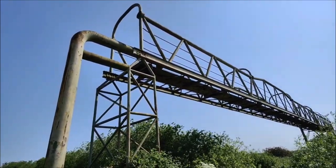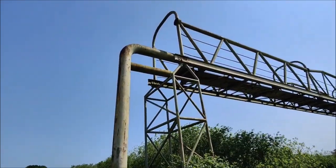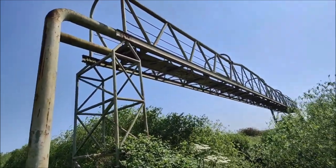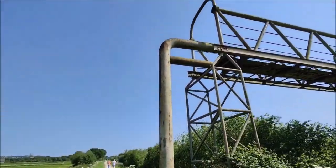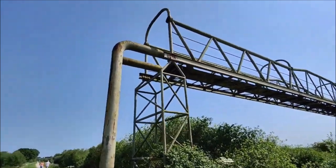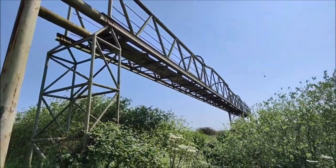As you guys can see, I don't know if that is intentionally like that or if you used to be able to cross it like an old ferry bridge, but obviously you can't get up there now. I'm not too sure with this one, so I'm sorry if I'm mispronouncing or misinterpreting any of these.